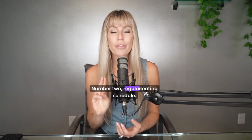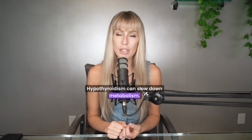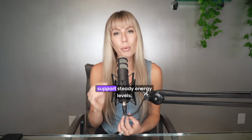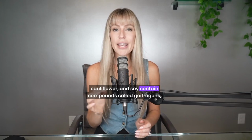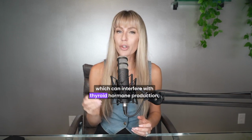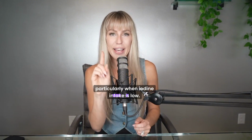Number two, regular eating schedule. Hypothyroidism can slow down metabolism, so it's helpful to maintain a regular eating schedule to support steady energy levels. When it comes to goitrogens, foods like broccoli, cauliflower, and soy contain compounds called goitrogens, which can interfere with thyroid hormone production, particularly when iodine intake is low.